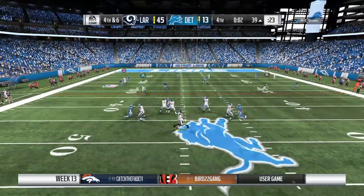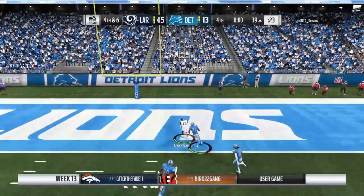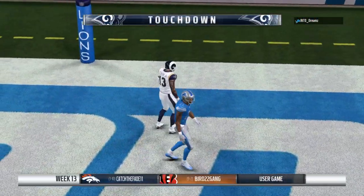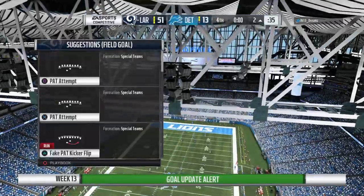Here we go on 4th. Goff. They'll let it go deep. And this will be caught. Well, forget taking the knee. Some late gamesmanship here as they throw for a late touchdown.